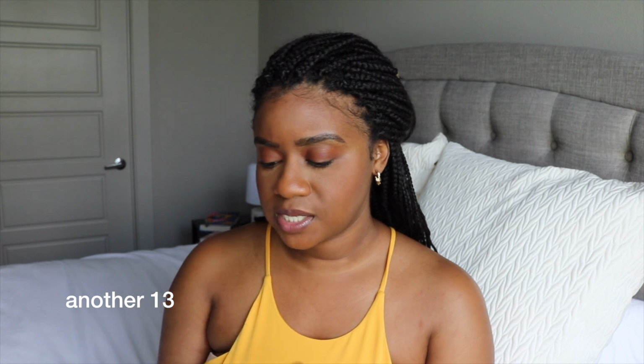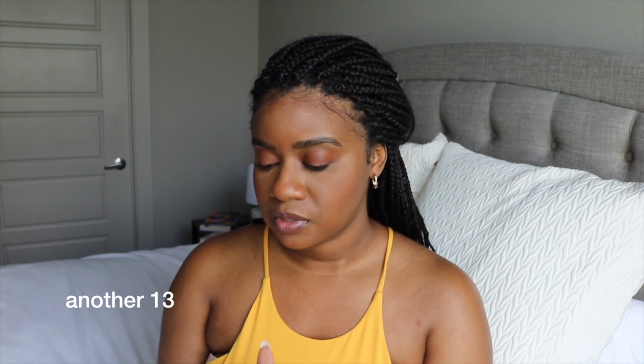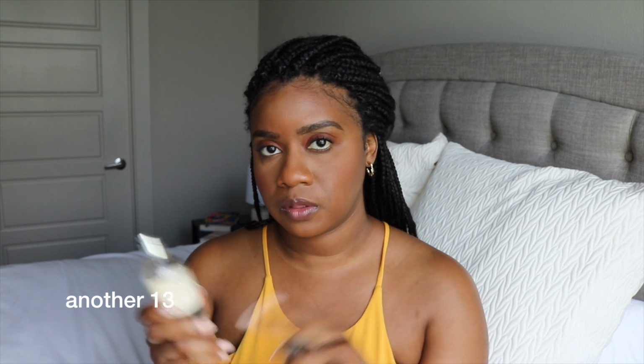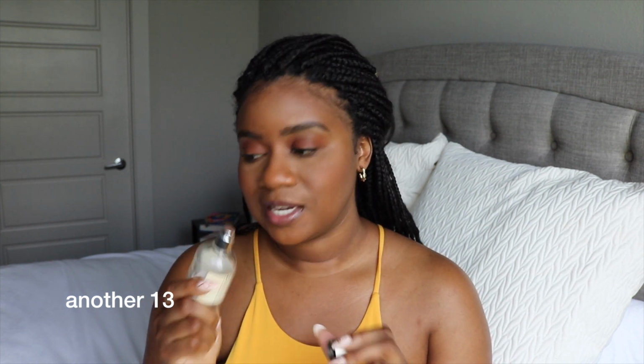Love it. Okay, so the second scent I got is Another 13. This one just says compounded in our lab, 12 months after fresh. It actually doesn't say compounded for who. I got this as a birthday gift, so I don't actually know if it was purchased on the Labo site or in Nordstrom, but okay.